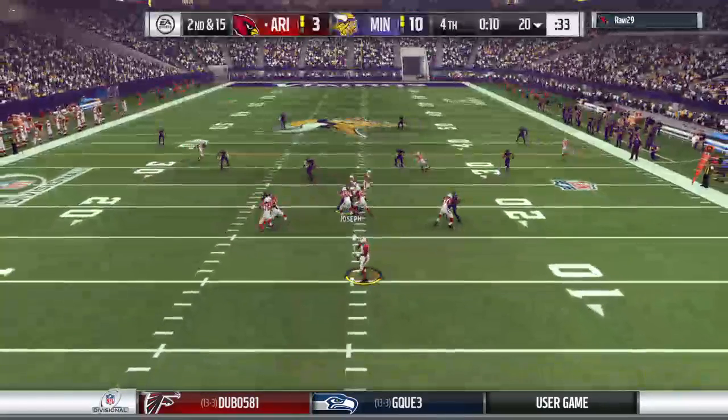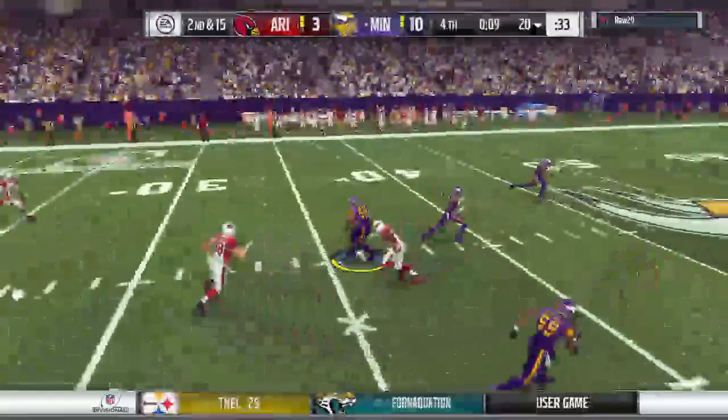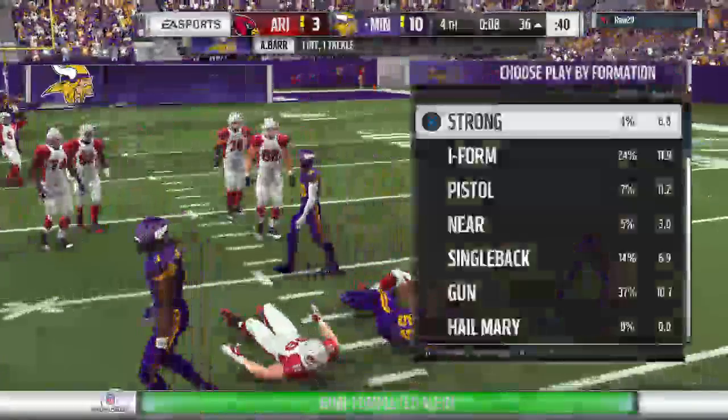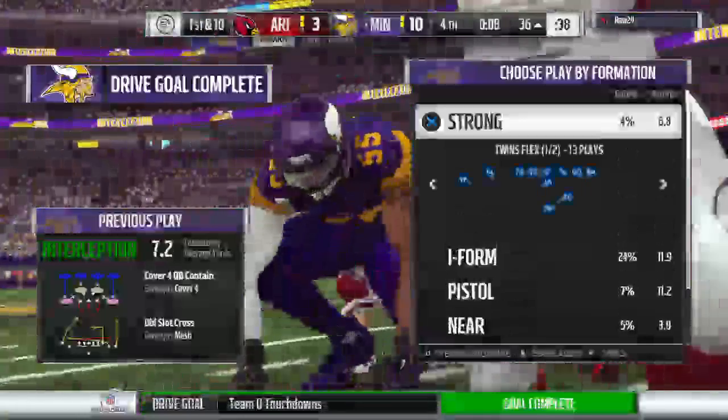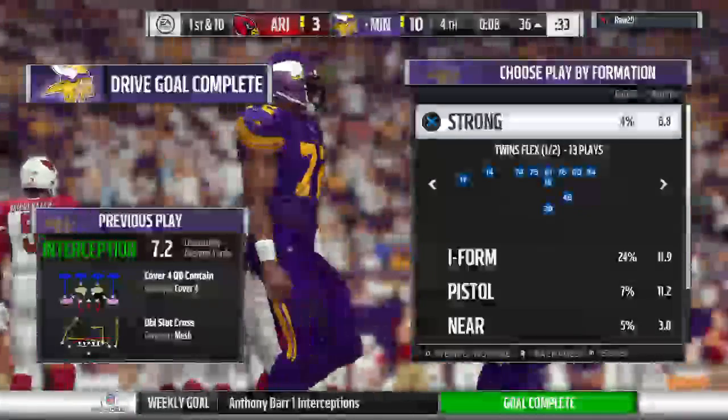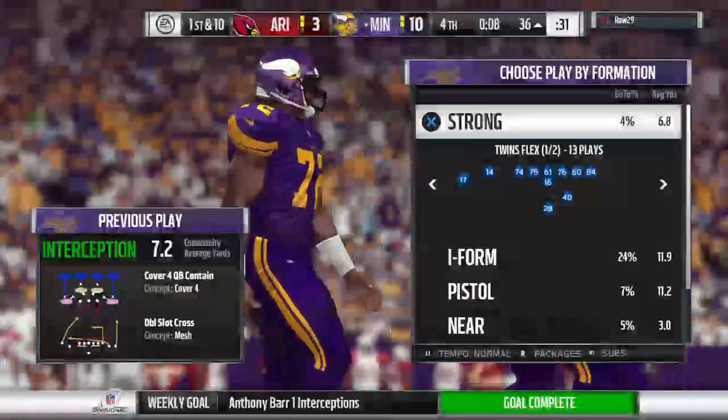He's back to throw. And a crusher there as it's intercepted. Picked up by the Pro Bowler, Anthony Barr. And they take possession of the football and have it at the 36-yard line. Now the Vikings offense works their way back onto the field.